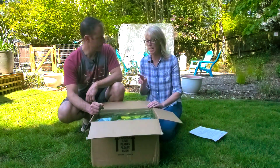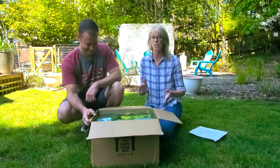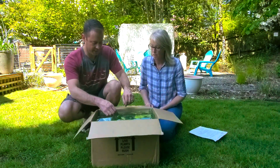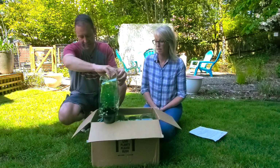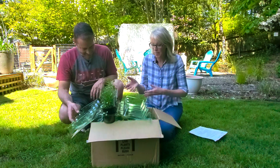Okay, we have to admit, we actually did sort of peek in here already because we couldn't wait, but we're really excited to show you what we found because the way they shipped these is really cool. It's interesting, you guys. So look at that. Look how cool that is. Isn't that cool, you guys? So they come pre-packaged like this, and watch this. Isn't that great? We have all these little plants.